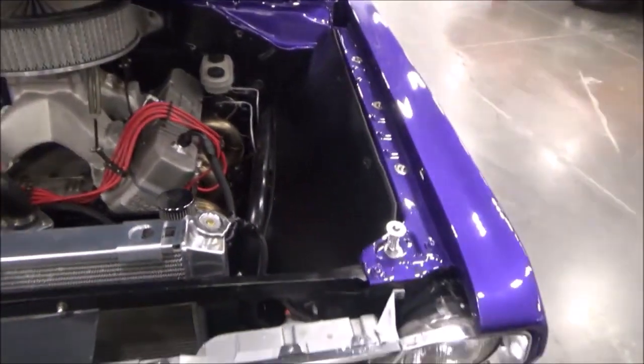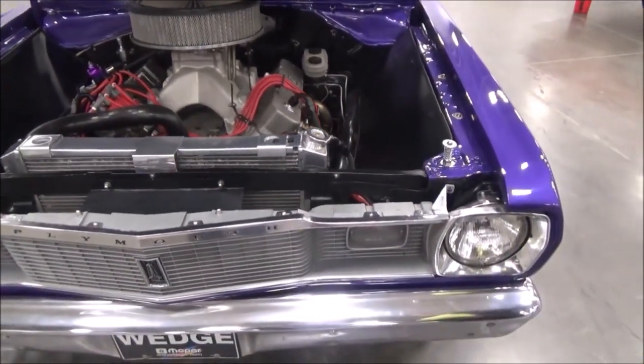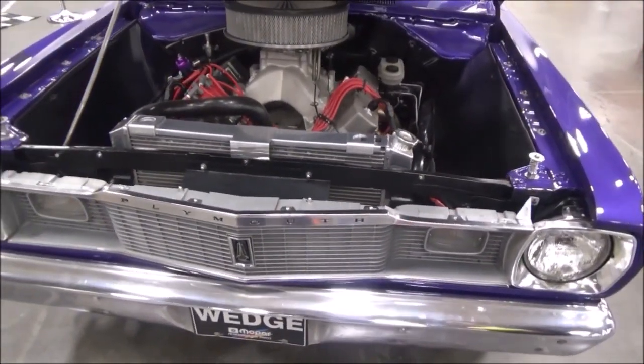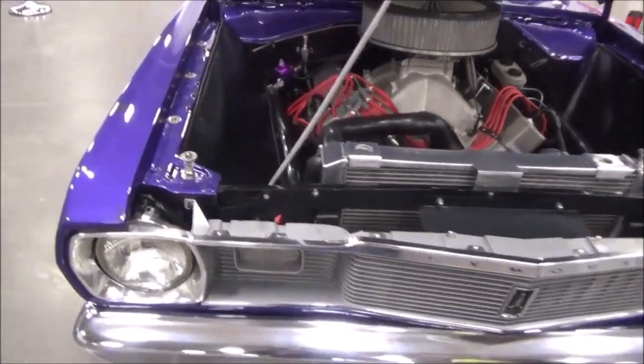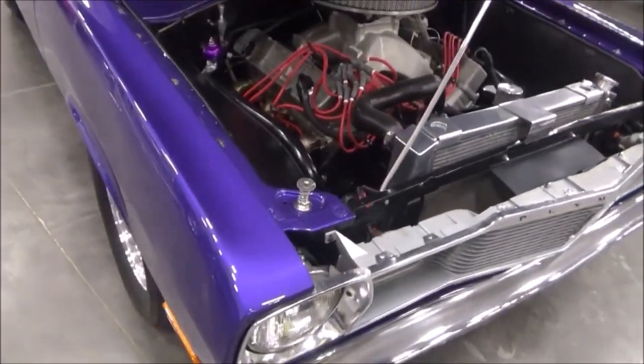Is this Plum Crazy? Yes, it's the 2016. My first Duster was the Plum Crazy. This is the 2016 Challenger color, and I put a little bit more pearl in it. Nice. I had the car completely apart.